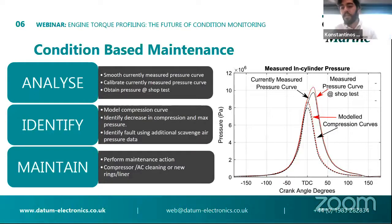So essentially we learned three things from this. The first is that we need more than one measurement in order to make a diagnosis. The second is that we need to be able to obtain a baseline to compare against, because that's extremely useful. And the third is, of course, that the in-cylinder pressure is the heart of the engine, and any subsequent degradation or faults within the cylinder can certainly be visible there.